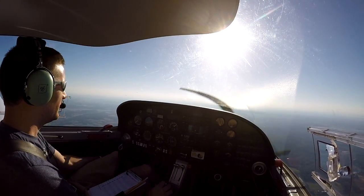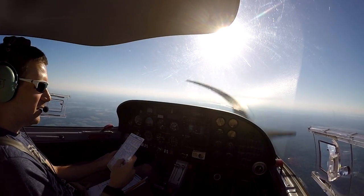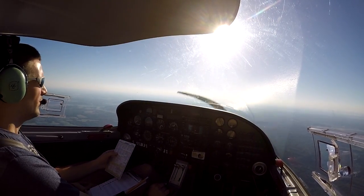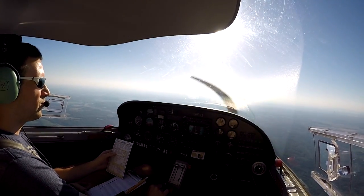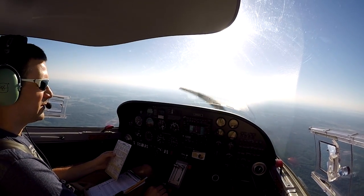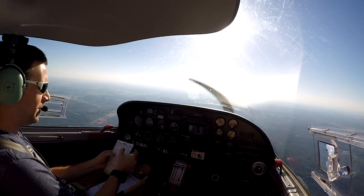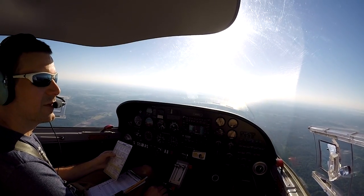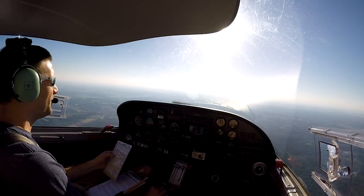Let's get that checklist out. Throttle as required. We'll go ahead and pull it back to about 1500 RPM. We're enriching the mixture a little bit. Fuel pump can come on. Check for traffic out the window. You don't want to have your head down too much or for too long of a period of time.